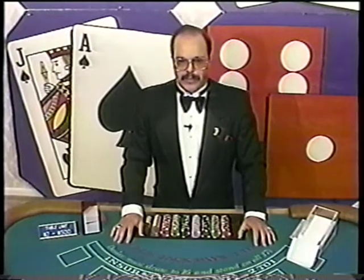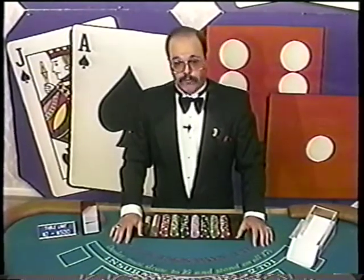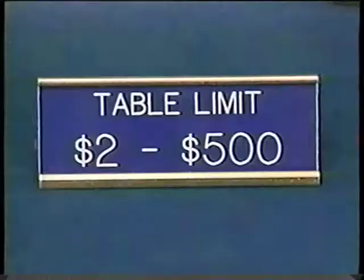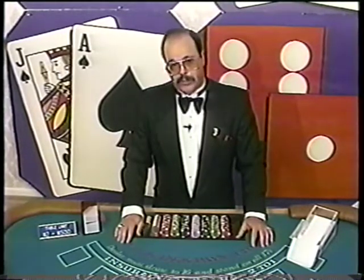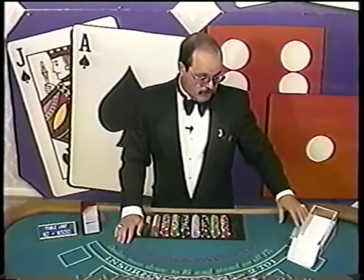While blackjack is not a very formal game, there are certain things that you should be aware of when you walk up to a table. The first thing you want to check out is the minimum on that table. And all casinos have their signs sitting right about here telling you what that minimum bet is. $2, $5, $25. That way when you walk up to a table, you do know whether it fits into your budget or not. The next thing you want to do is buy your chips on the game.